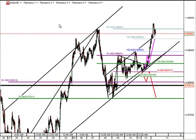Narrowing down on a 5-minute, overnight we were looking for it to isolate around 98.63 and then push long. That's exactly what it did. Hit the 1618 for the recent range at 99.35, and then hit the larger one, which is at 99.65, and that's where we're stalling now.